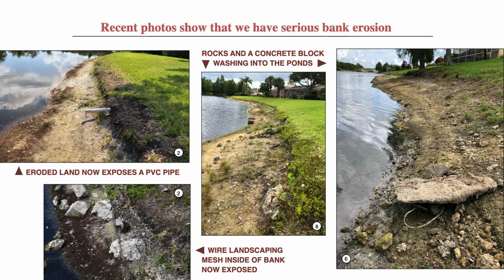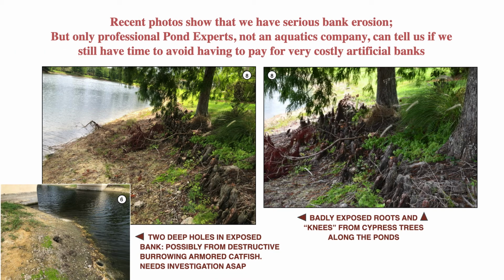This last page of erosion photos shows one of many areas where the root systems of our cypress trees, normally protected under layers of soil and underwater, have now been badly exposed to the sun and wind. Disturbances like this to root systems can damage or even kill trees. The last photo at the bottom shows some deep water-filled holes. They're being investigated by our HOA in order to see if they might have been created by an armored catfish. This is a non-native invasive fish that digs long burrows along pond banks, making them likely to collapse if walked upon.